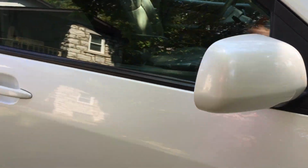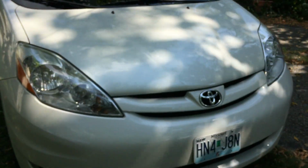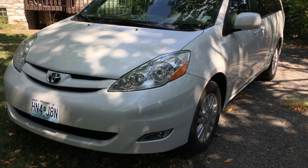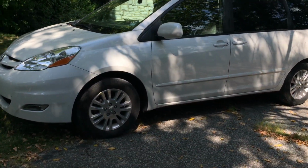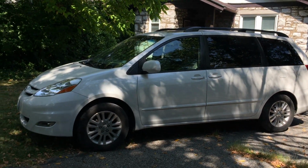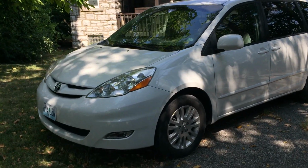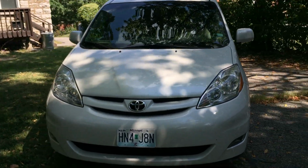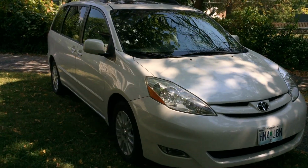I basically looked at all the different kinds of campers, you know, and watched a lot of the vanners and RV life people on the internet, and I ended up deciding on this. This is a 2010 Toyota Sienna XLE. It has the DVD package. I don't think it's the limited, but it has the nice wheels, the JBL stereo, which I'm really liking. It's a great stereo, great subwoofer, great overall sound.